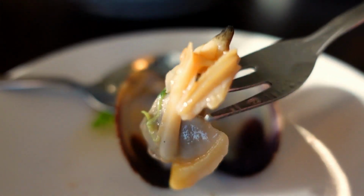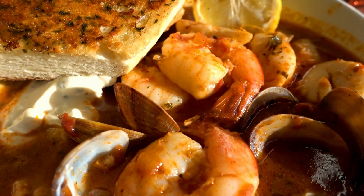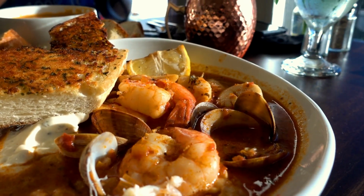There are so many different variations of clam dishes. What are some of the clam dishes you've had, and where have you had them? Comment down below. And after the appetizer, we had our main courses.